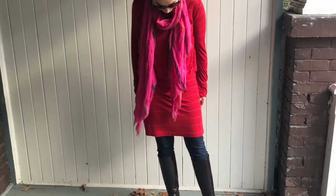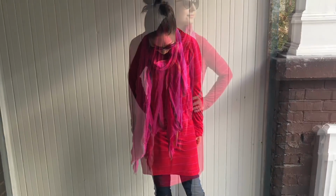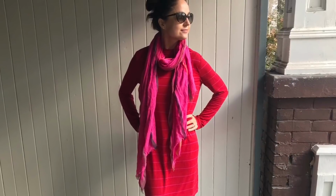So last day is the red dress again, and this time I wore it without a belt, just kind of let it flow, added a scarf, skinny jeans, and boots. And yeah, this dress has actually turned out so wearable and even more flexible and comfortable than I thought it was. I was worried because it is almost trapeze. It has a little more flow than I intended, but I really like it a lot. So I think I might end up doing another one.